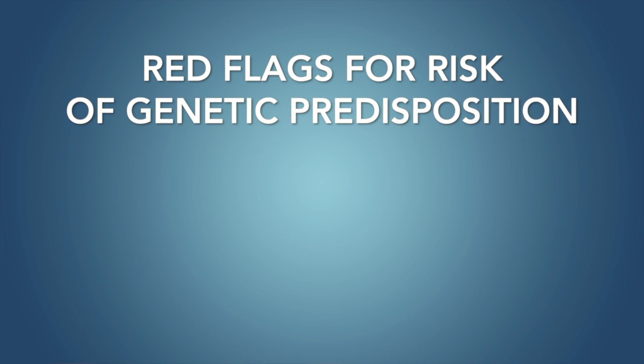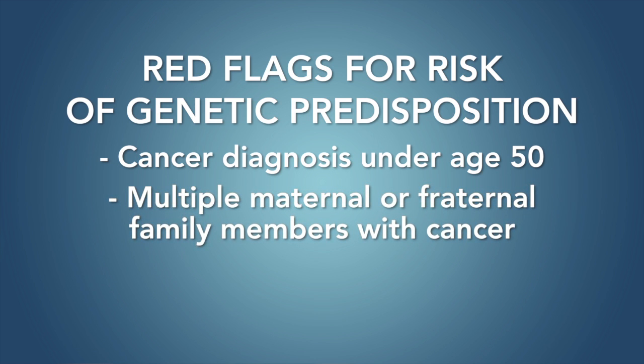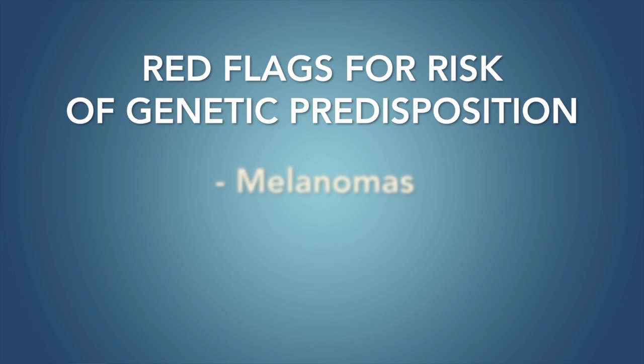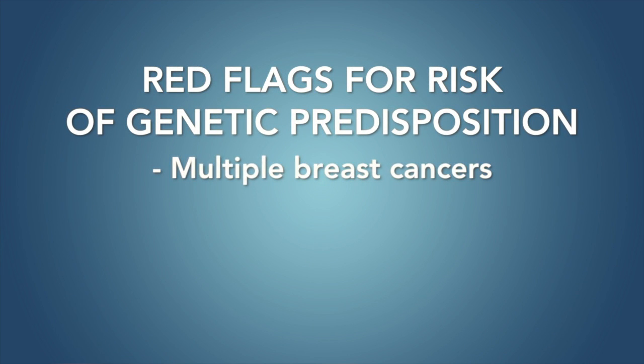So if you're wondering, okay, what are these so-called red flags? What are the things that we look for to see if I'm at risk? Having breast cancer at a young age, diagnosed under the age of 50, having multiple family members, both on your mother or father's side, looking at the risk of ovarian cancers in family members and relatives, melanomas, pancreatic cancers. All of these cancers we know now are sometimes interrelated when it comes to the risk for carrying a deleterious gene. We look at women that have had multiple breast cancers, bilateral breast cancers.